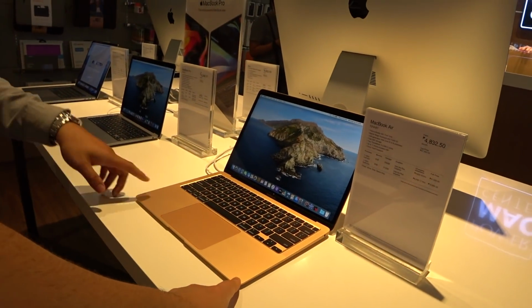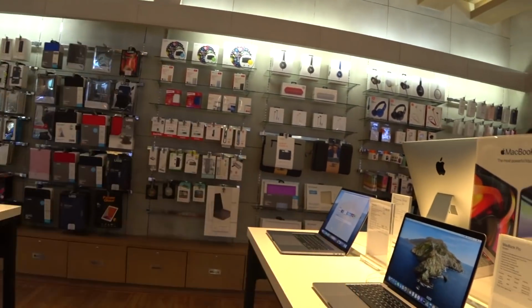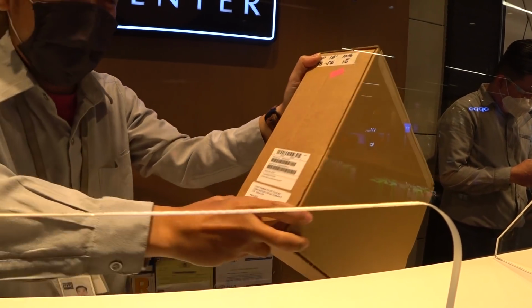This color too? No. This one's only for the MacBook Air. Okay, just this. Yes. Okay. Space gray, right? Yeah.